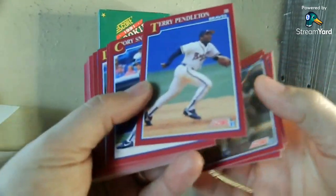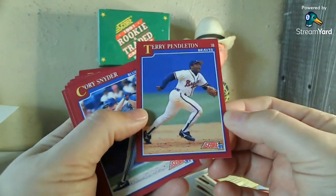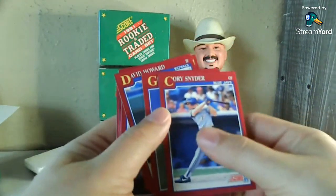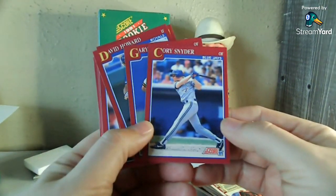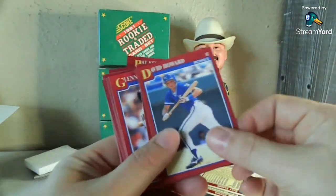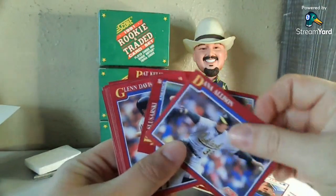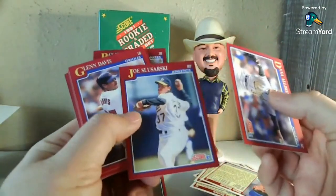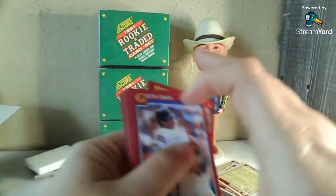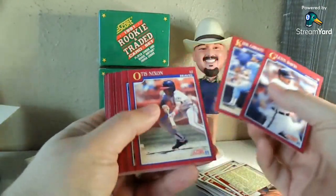Terry Pendleton there. He won the National League MVP in 1991. Talk about a guy that you would not think of necessarily as a candidate to win an MVP. I do not even remember that name. I mean, I remember most of these names, but the Dana Allison one, definitely don't remember that dude. Kirk Gibson.